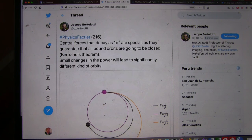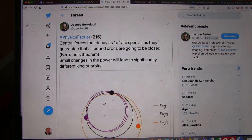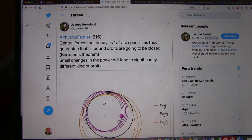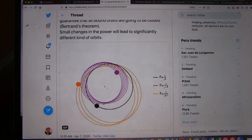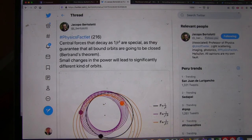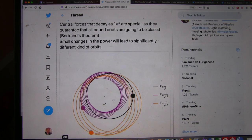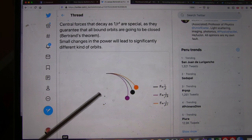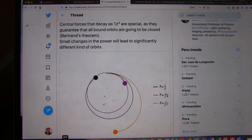Okay, so this is from our friend Jacopo Bertolotti. Why don't you tell me what he's demonstrating here? I'm going to bring it a little more on screen now that we saw his name. I took the explanation of it off screen. Okay, go ahead. So this is another map of orbits around this central gray spot.